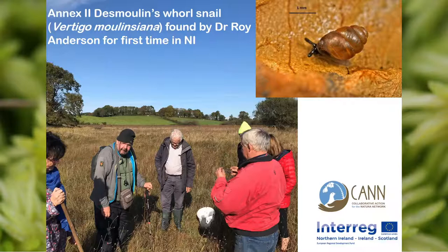The nearest population is on the Shannon Callows, which is a couple of hundred miles south. And it had never been found, not because it hadn't been looked for, because lots of people had looked for it very hard and never found it. Vertigo antivertigo is on this site, but Vertigo moulinsiana certainly had never been found here or anywhere else. So there was major excitement about it.